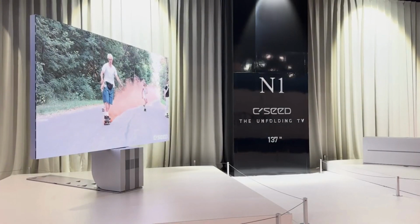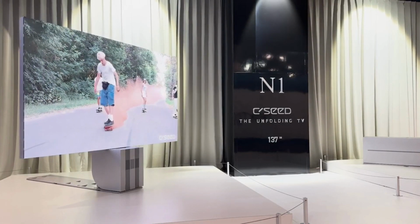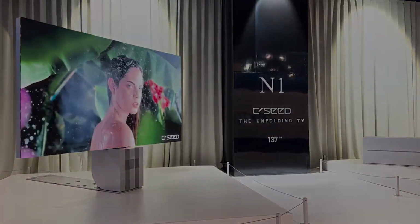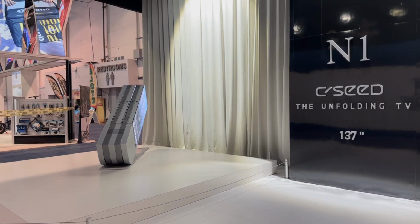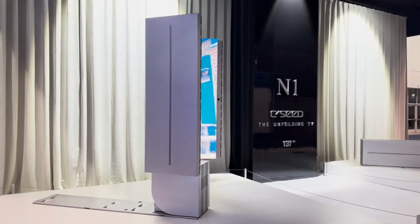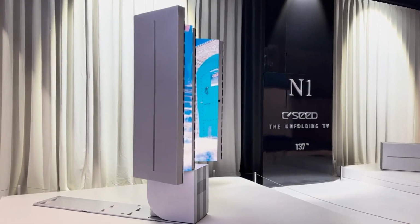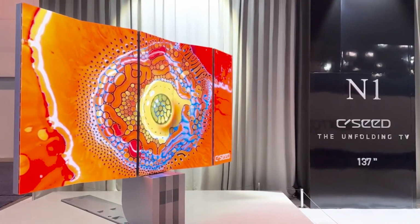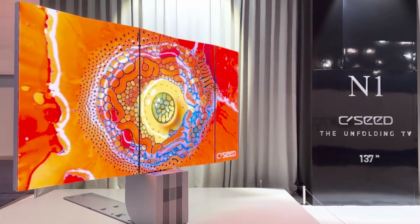With the press of a button, the colossal screen gracefully divides into panels, slowly butterfly folding and descending into a compact rectangular form. The transformation, taking about 2.5 minutes, is a sight to behold, leaving jaws dropped and imaginations ignited. Unparalleled visual feast. Unfolded, the N1 presents a stunning, seamless picture.